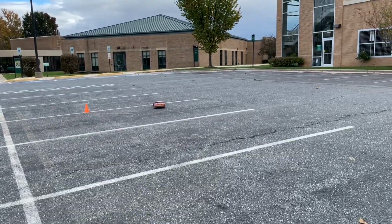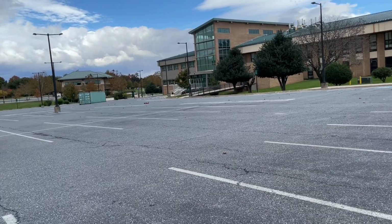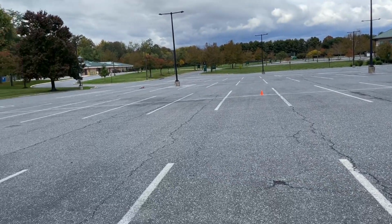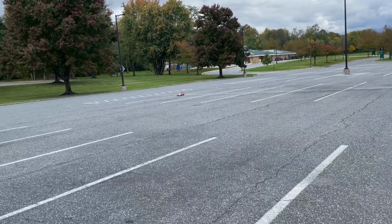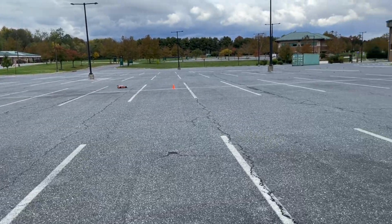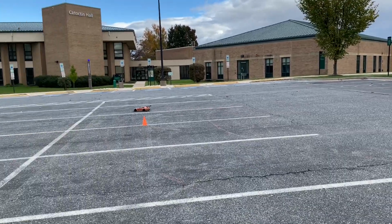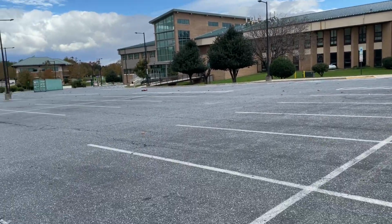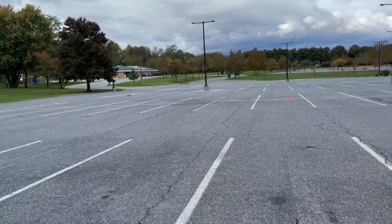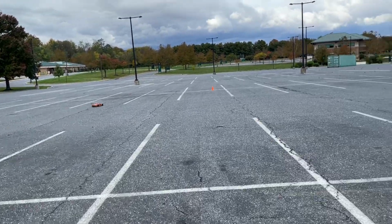These tires are brand new, haven't touched it. Again, hopefully I could get the car in the camera. The front end is dragging quite a bit. Gripping pretty good, guys. Watch out for those pillars. They're a little too wide.